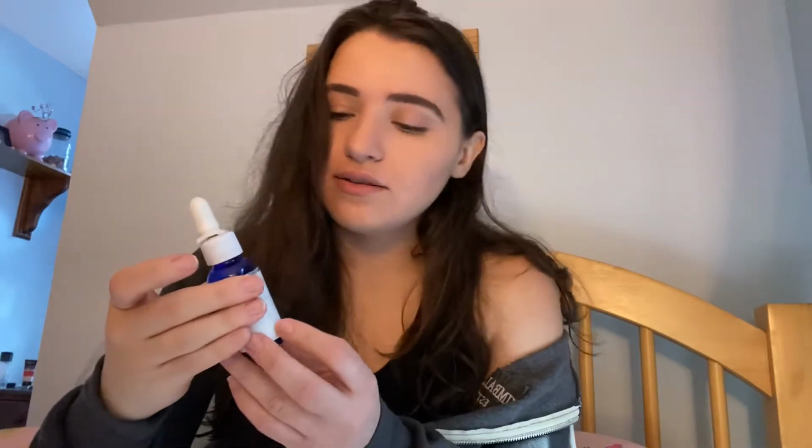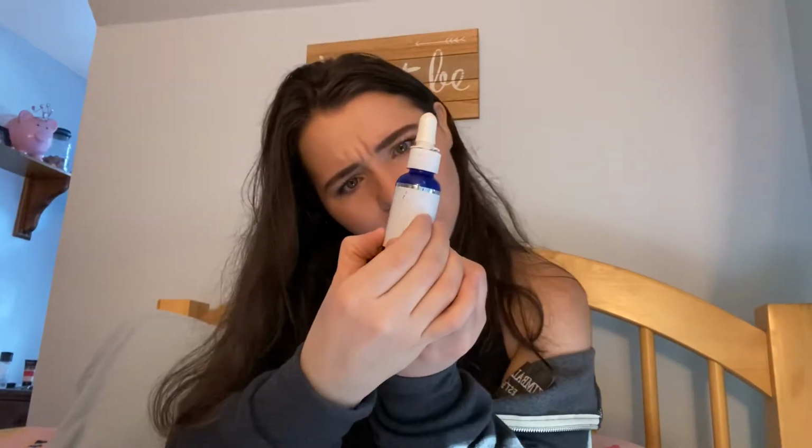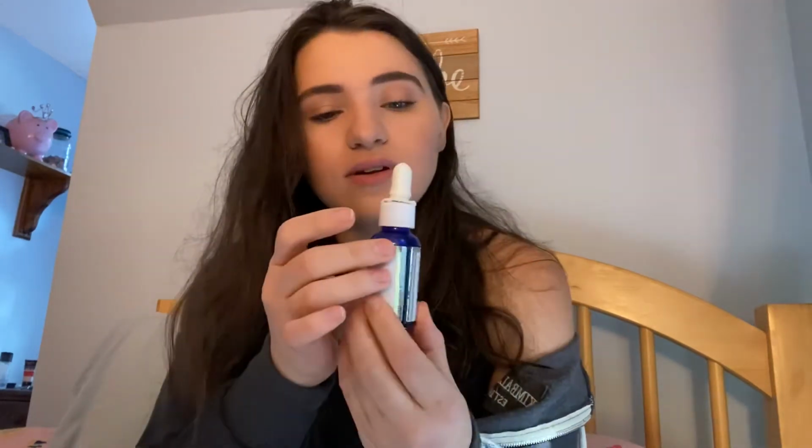And I didn't want it spilling all over the place, but this one's from First Aid Beauty. I've used it so much I can't even read what was on here, but it says hypoallergenic serum, and this one is great for sensitive skin like myself.